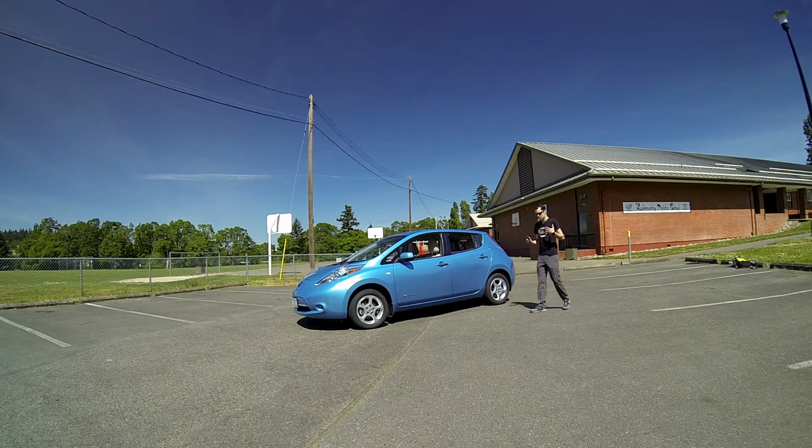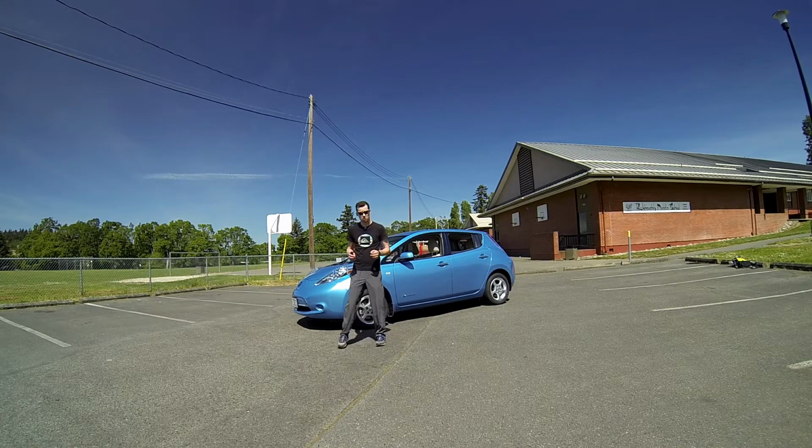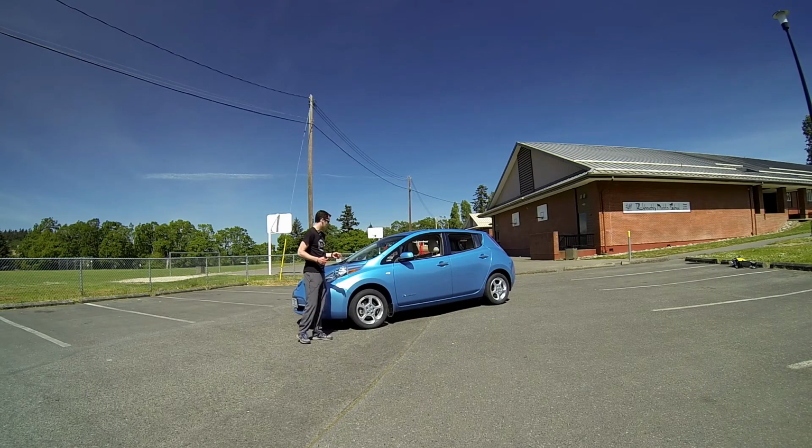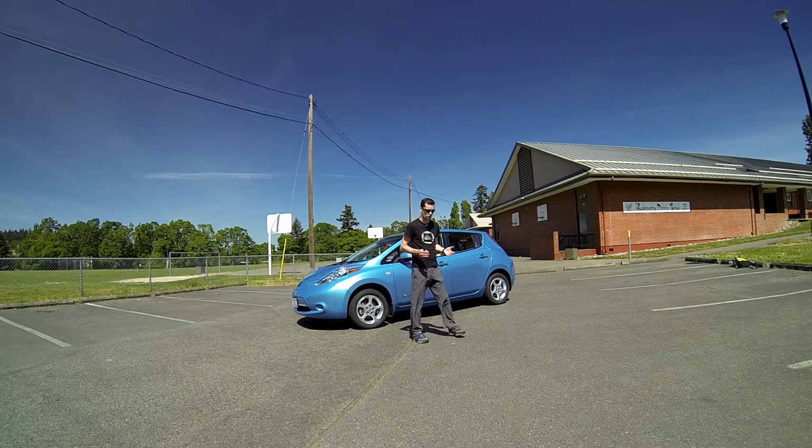So let's say you want to buy a Leaf. The 2011-2012s are actually very inexpensive right now, especially compared to the other years, and there is a reason for that. They made a ton of changes and big improvements in the 2013 model year. In particular, they changed the motor configuration a bit, so you get a little bit less torque, but it works out to more energy savings, and the car is still very enjoyable to drive.